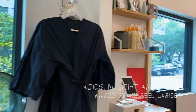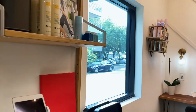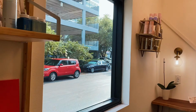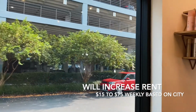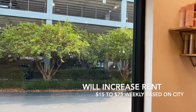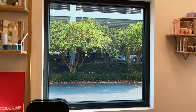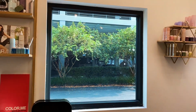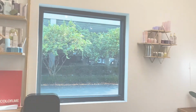Now, depending on where you live, if you live in a small town versus a city, this could range anywhere from $15 to $75 more a week in rent. But I would highly recommend to do it and to just cut your expenses in some other area of your business if your budget is tight. It is so worth it. It will make the space feel so much larger and add to the client experience.